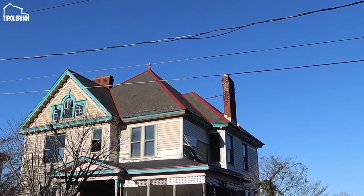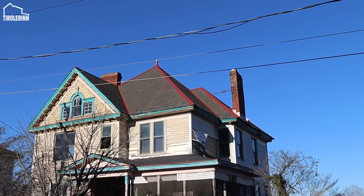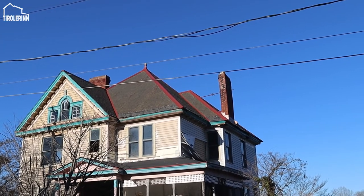So the roofers finished yesterday. They just finished painting the valleys with the same color that the metal ridges are already pre-painted. And I think it looks really great, really great.